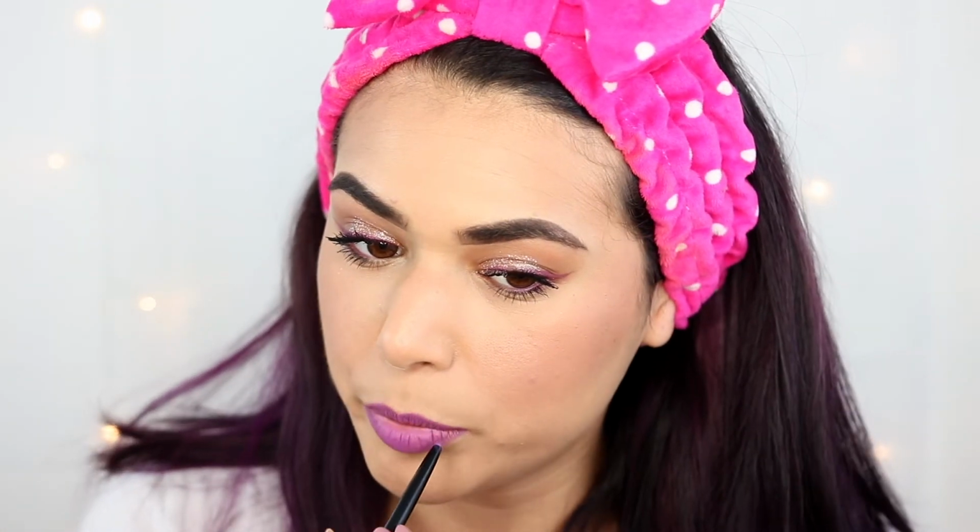So very, very smooth application. I'd say a demi-matte finish. And even though this color really glides on, it's not too soft, so I don't have to worry about the tip breaking off, because that happens with a lot of lip liners when I try to go in and fill in my whole lip.